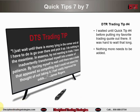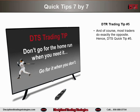On to number 5. Number 5 is a pretty simple one. It's more of an instruction than it is a big psychological thing. It says, don't go for the home run when you need it, go for it when you don't. And of course, most traders do exactly the opposite, hence DTS quick tip number 5. I think this is very true.